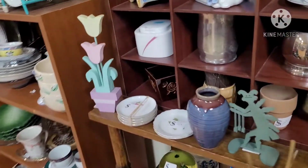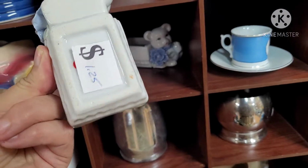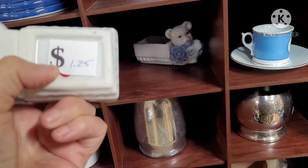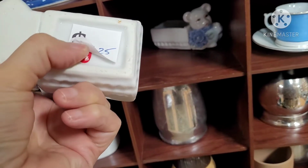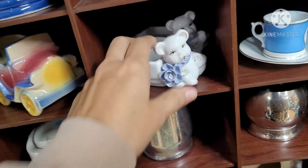As you can see, there's just tons of things. I'm going very fast. And I thought, oh, these look kind of vintage. Let's see, let me peel back this label here. See what's in there. Oh, made in China. So cute, but I put that back.